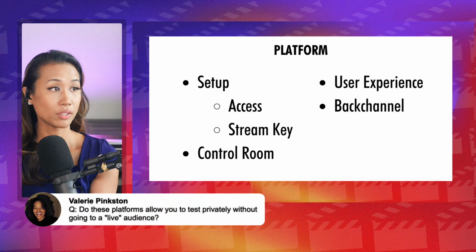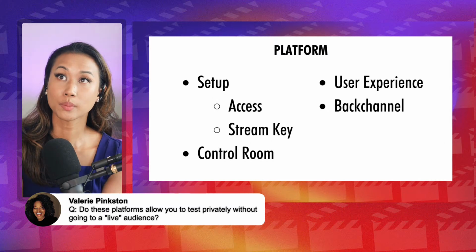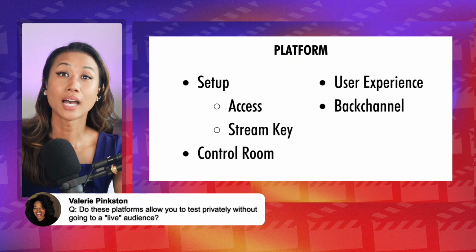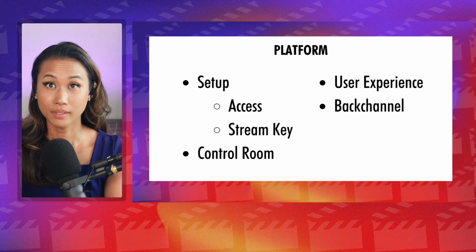Do these platforms allow you to test privately without going to a live audience? When we start talking about pricing next month, there's going to be a live selling producer estimate. And you need to build into your time for you to actually understand the nuances, the setup of every single one of these platforms.